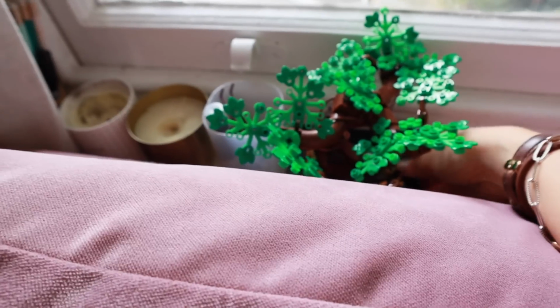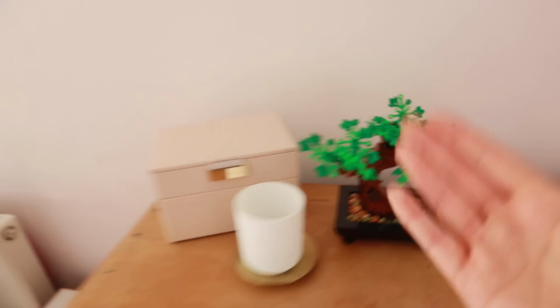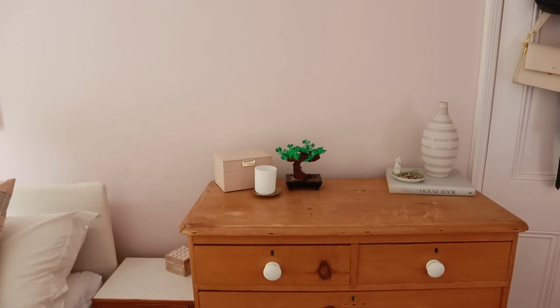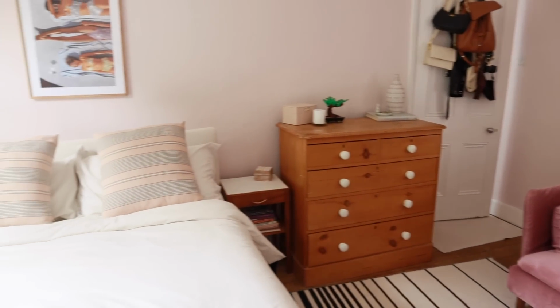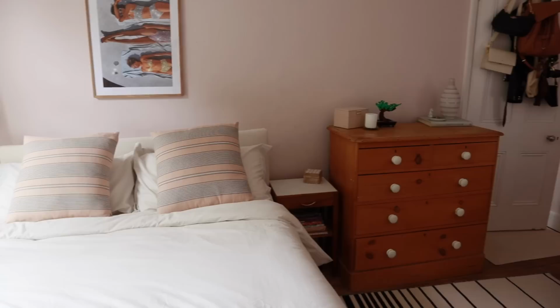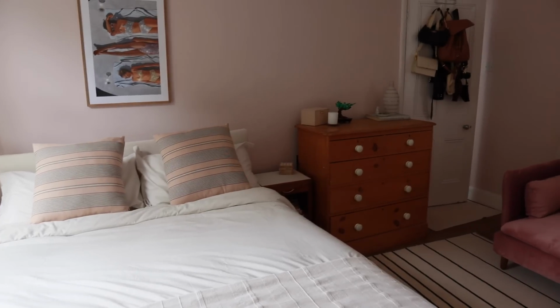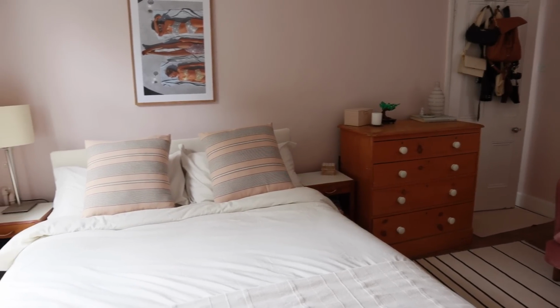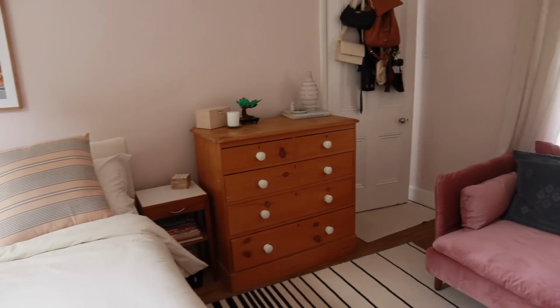Also, my little Lego bonsai is here. I'm gonna switch out the leaves for the pink ones so that it matches with my room. Actually, that doesn't look too bad, he's kind of cute. All in all, I really like the space. It works a lot better now. It might not be perfect, but nothing on this channel ever is. And I love that most of this was done with just moving things around and using what I already had. Anyway, that's my bedroom. I will see you at Christmas bedroom.